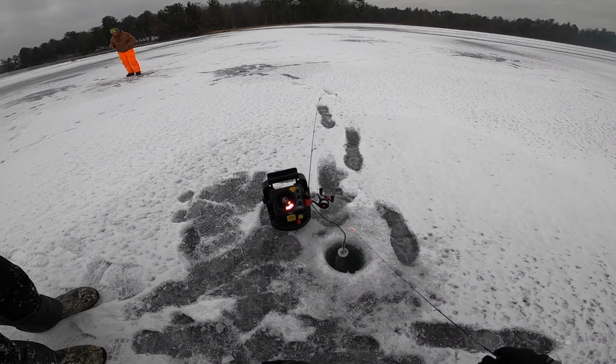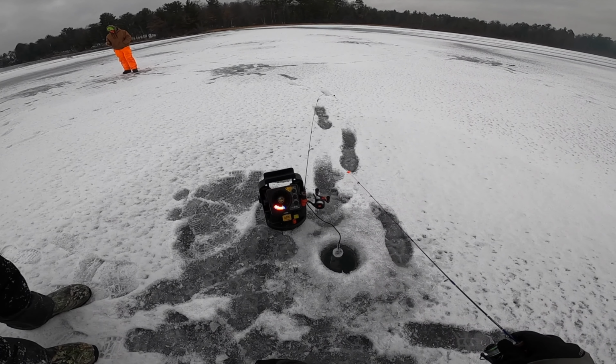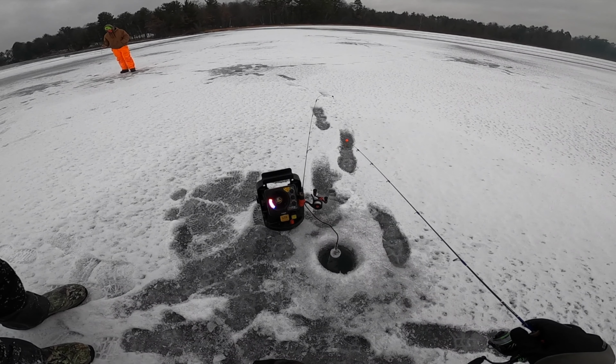As we get closer to dark, you'll definitely see an increase in their aggression. Crappies, for the most part, are, I don't want to say nocturnal feeders, but they're definitely that evening window feeder.